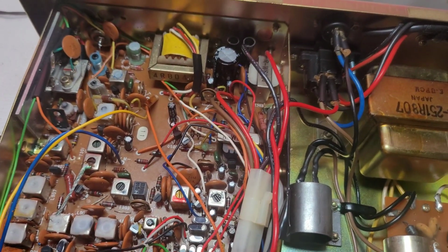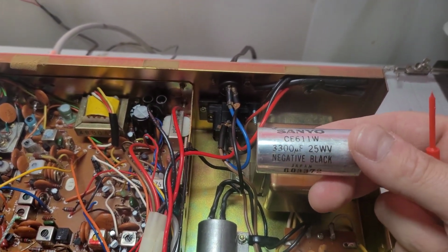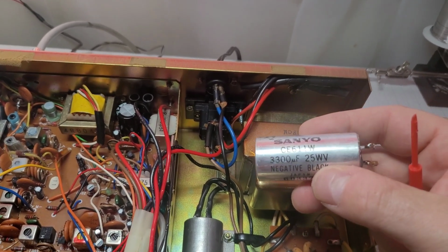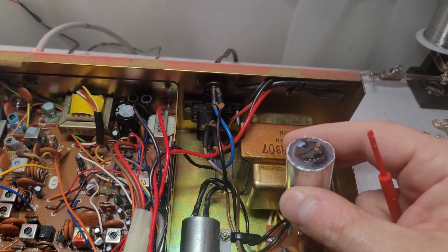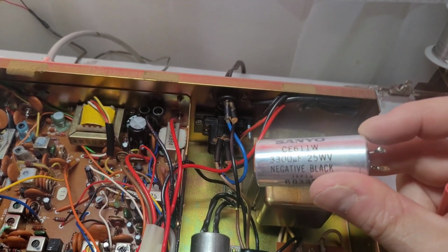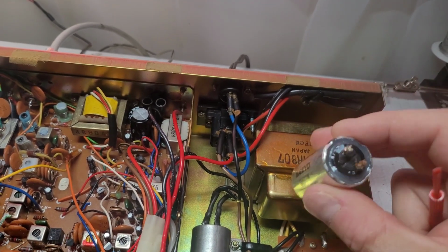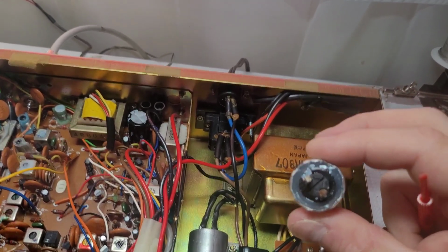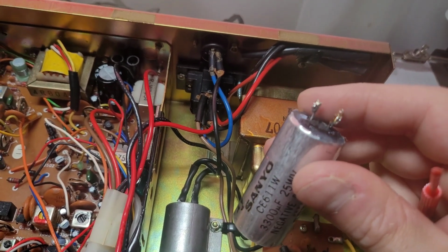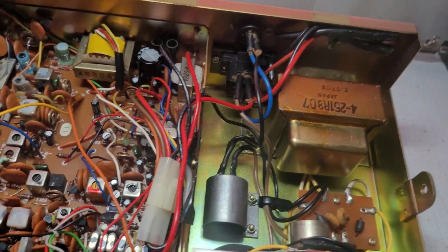It's not necessary. In fact, you can probably benefit from putting a bigger capacitance and a higher voltage rating cap in here. You can do that as well. In this case, this is what I had in stock. I just put back in there a 3300 microfarad 25 volt cap, and you can see the difference between sizes, between an old school cap and a modern cap. But I just wanted to point that out.